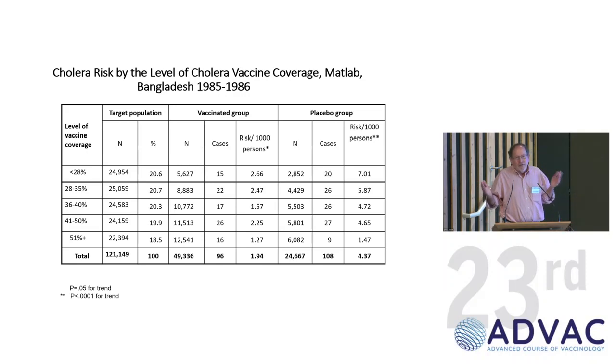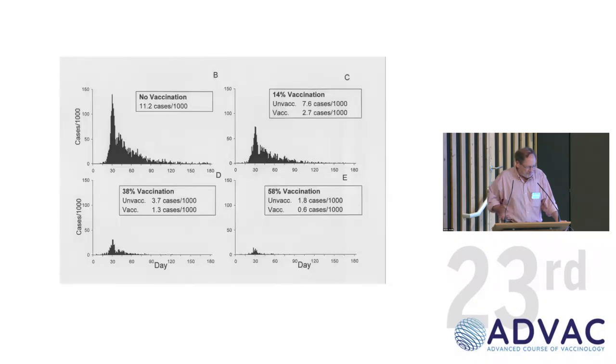That means you're getting 80% protection by placebo, just as a function of herd protection. These are dramatic herd effects. A similar but less dramatic trend was observed for the vaccine group, as you can see in the middle.